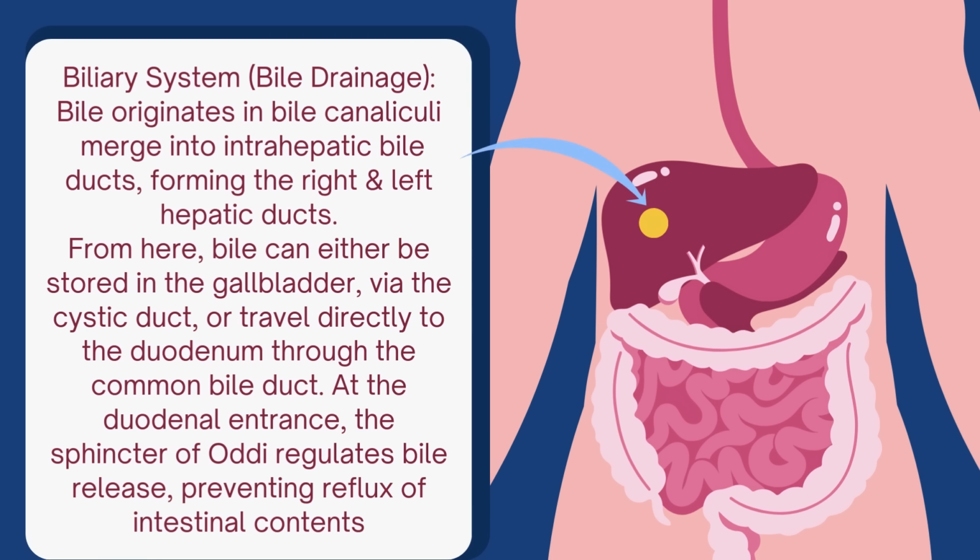Biliary system. The liver is also integral to bile production and excretion. Bile is produced in hepatocytes and drains through a network of bile canaliculi, merging into intrahepatic bile ducts. These ducts ultimately form the right and left hepatic ducts, which exit through the porta hepatis and combine to form the common hepatic duct. From here, bile can either be stored in the gallbladder, via the cystic duct, or travel directly to the duodenum through the common bile duct.